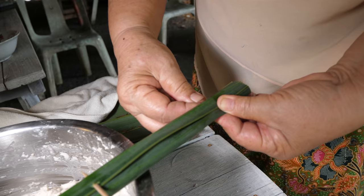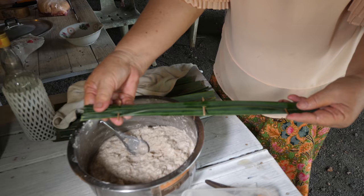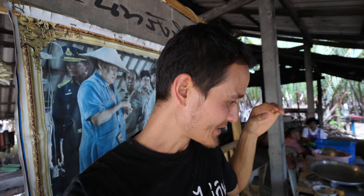That batter gets filled into the palm fronds and then wrapped up into a little packet, and that's going to be grilled over fire.